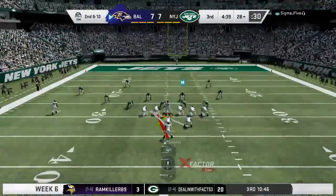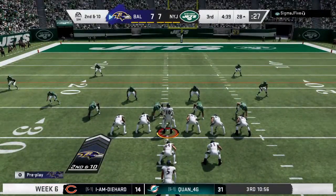An incomplete pass on 1st down. That leads to a 2nd and 10.